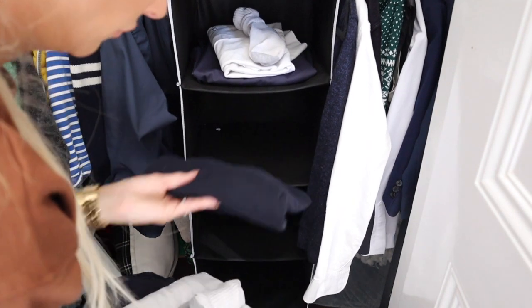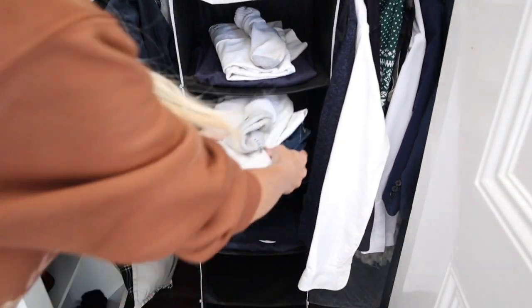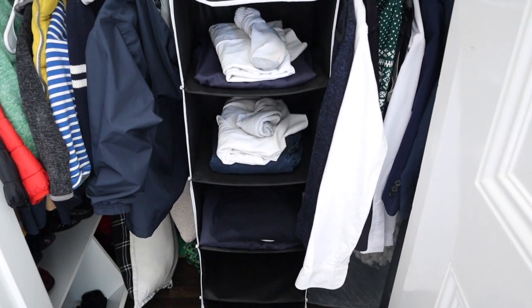I also want to go through the girls' room and make sure they have their clothes ready for the week ahead.